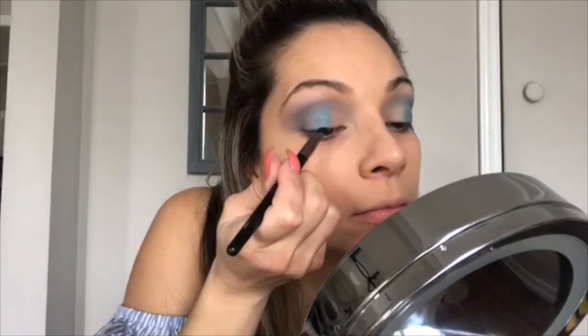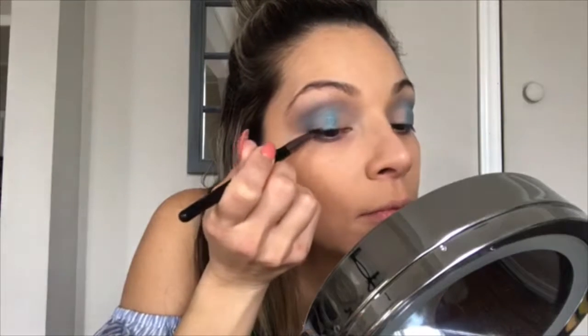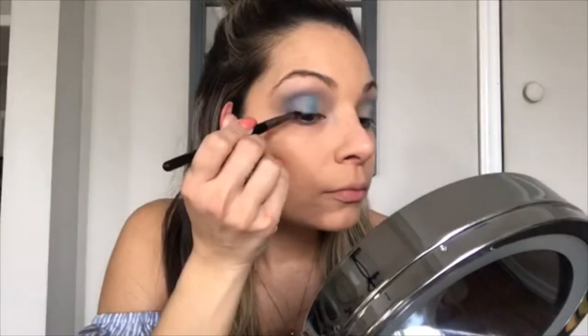the black shadow. And then for this method, I suggest that you look down towards your mirror. So you're gonna be doing this. And just stroke. Creating a line, take your time with it. Don't rush.